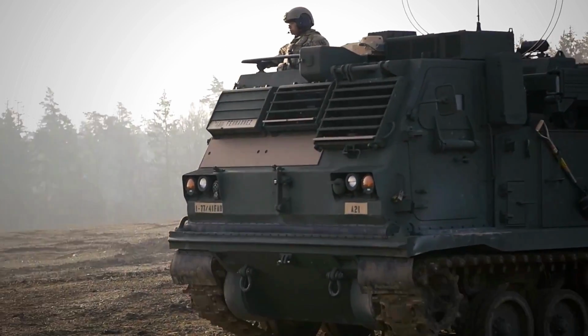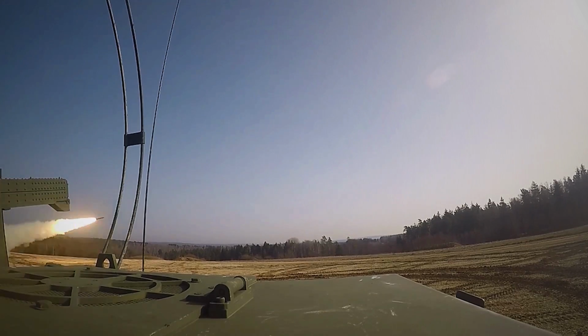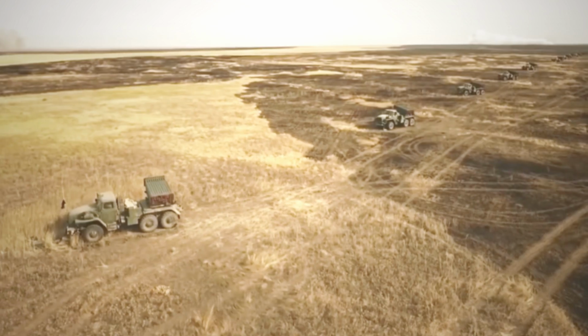The American M270 MLRS, or Multiple Launch Rocket System, is one of the most powerful rocket systems in NATO's arsenal. Adopted by the US and Western Europe in the 1980s, it was developed to counter the overwhelming superiority of Soviet rocket launchers.